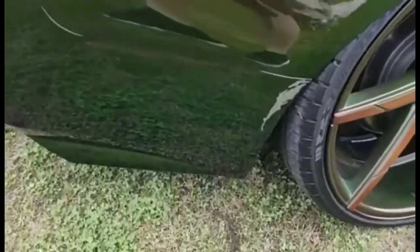This car gets drove, it gets used. There's some battle scars to show it. But that's good, I like to see that.